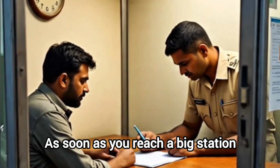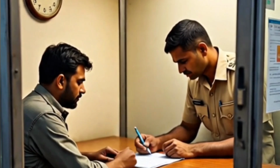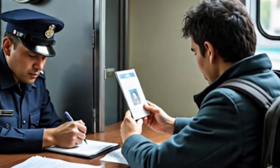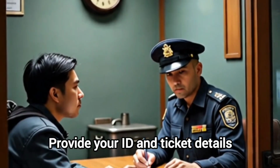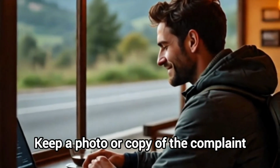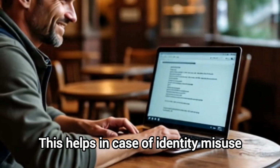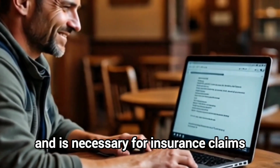As soon as you reach a big station, file a complaint. Approach the Railway Protection Force, RPF, or local police. Provide your ID and ticket details. File a general diary, GD, or FIR. Keep a photo or copy of the complaint. This helps in case of identity misuse, and is necessary for insurance claims or SIM recovery.